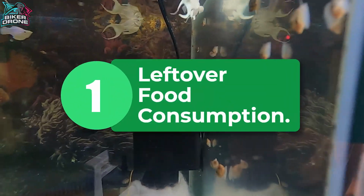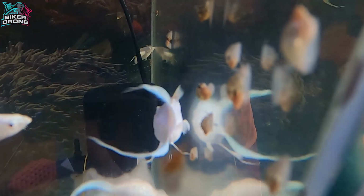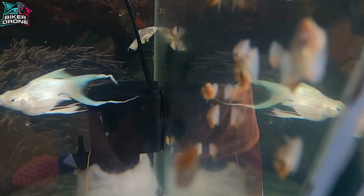Number 1. Leftover food consumption. The bladder snail eats the fish's leftover food from the top and bottom of the tank. These snails can be a good solution to a tank that frequently suffers from overfeeding because they will snack on all the leftovers in your fish tank.